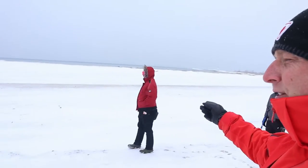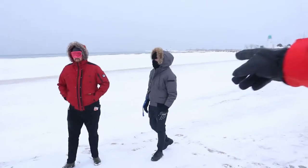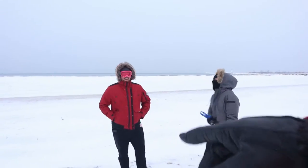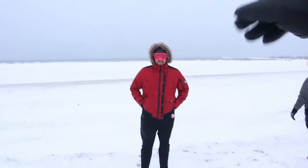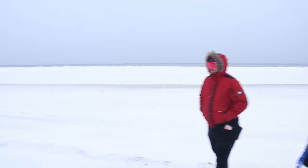Also with a couple of other guys, storm spotters from the region. Hey, how's it going? One looks like a member of the IRA. The other one, I love the glass, I love the mask. I love the eye shades, man. We're going skiing today.